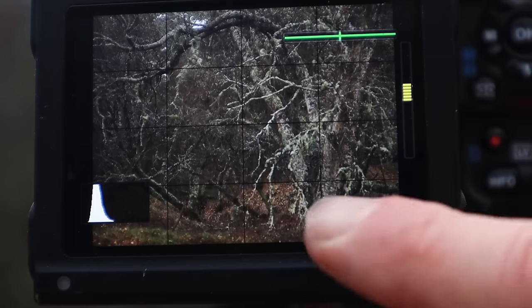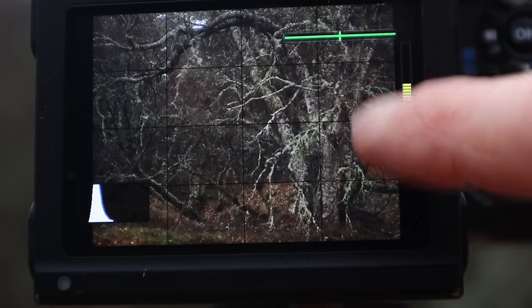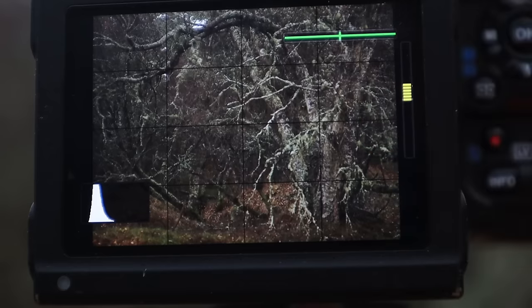So as you can see, I've positioned this main character off to the right hand side, and you see all these fingers of branches coming down, like I say, that really make it look creepy.